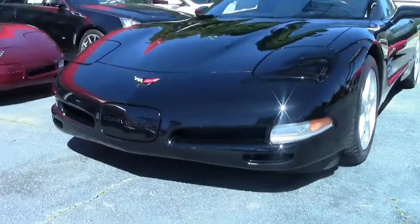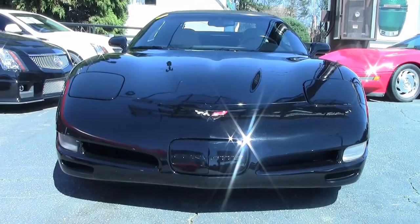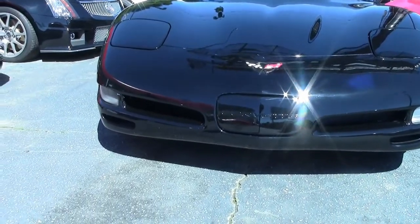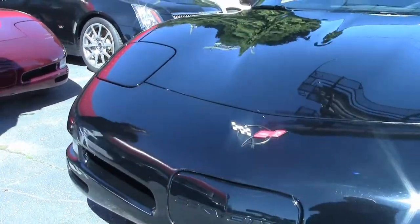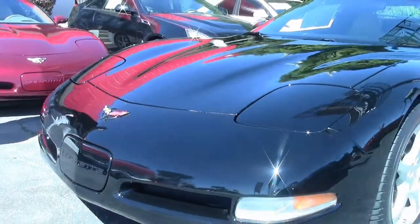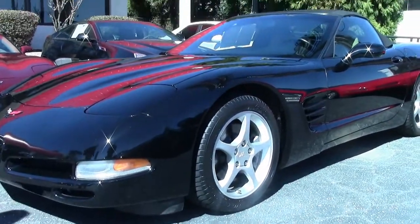Maximum oil change interval increased from 10 to 15,000 miles. And the second generation active handling was standard with all 2001 Corvettes. This beautiful black convertible is a manual transmission 2001 with only 31,000 miles on it.